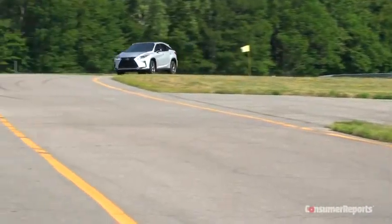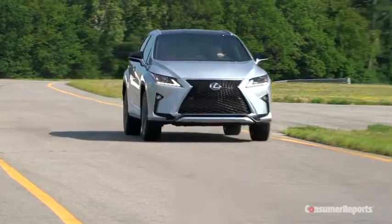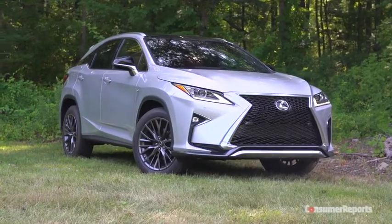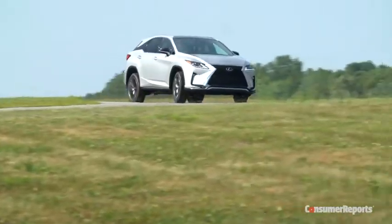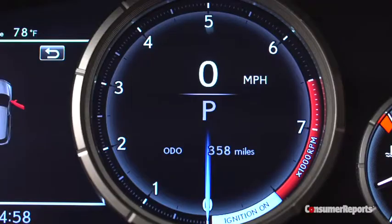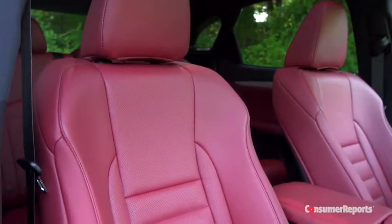Now, it does sound pretty wishy-washy, but it's hard to make definitive conclusions based on this particular car. That's because this particular RX is an F-Sport trim, with 20-inch alloys and a sports mode with an active stabilizer system that works to keep the car level in turns. We don't know how the regular car is going to drive. F-Sport models also get unique instruments and these aggressively bolstered sports seats.